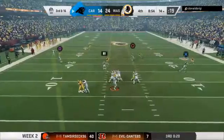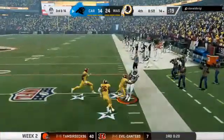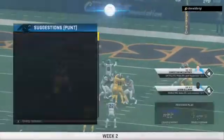Now Haskins, 3rd and long. They'll find his tight end, Seals Jones. They pick up 10, but it'll still lead to a 4th down.